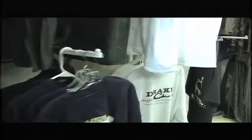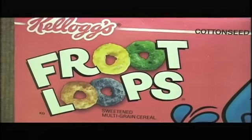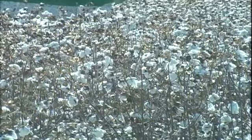You probably realize that your t-shirts, shorts, or blue jeans are made from cotton. What about the cereal you had for breakfast or the potato chips you plan to snack on later? Well, believe it or not, they come from cotton too.